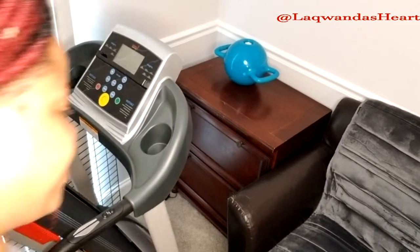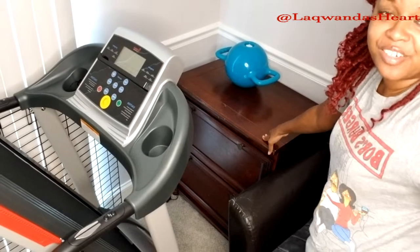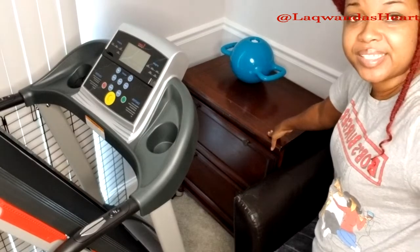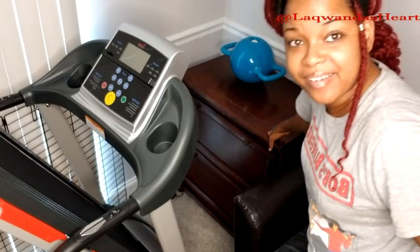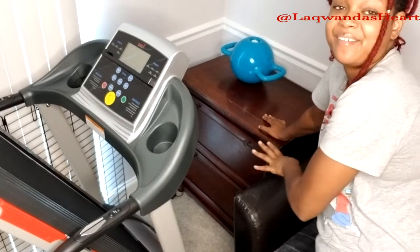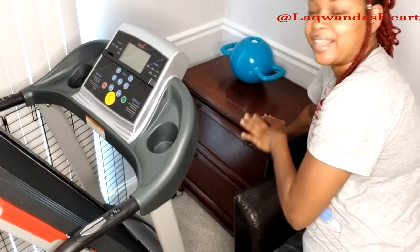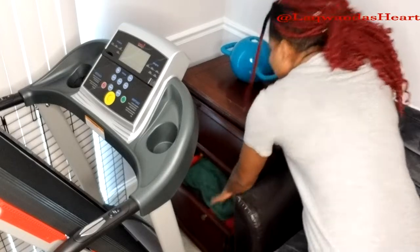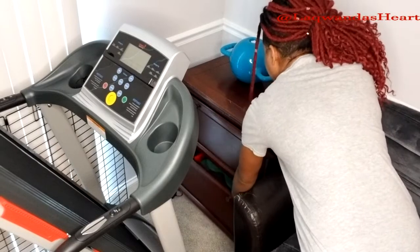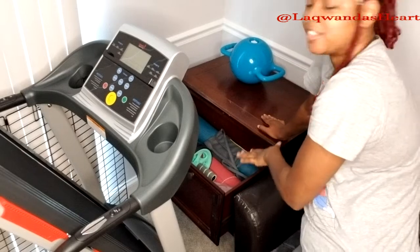So what do we have here? I am a part of an amazing group on Facebook, and we connect with our neighbors, and things they don't want, they give away. And so someone was giving away this really heavy filing cabinet, and I was like, wait, this would be great for the studio and the gym. So at the bottom, I have material and stuff that I use for the studio, and at the top is the stuff that I use for the gym.